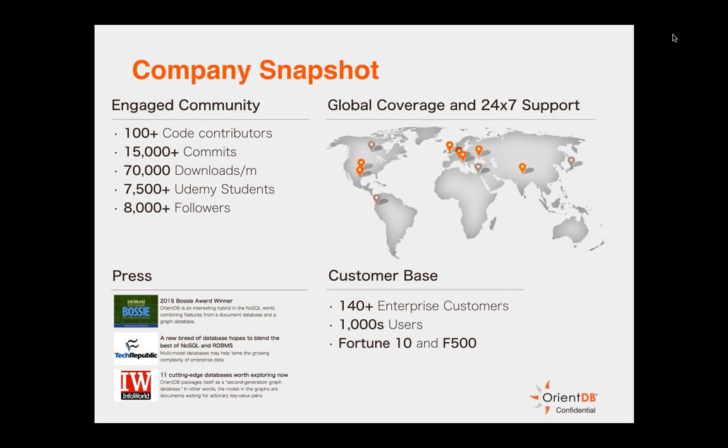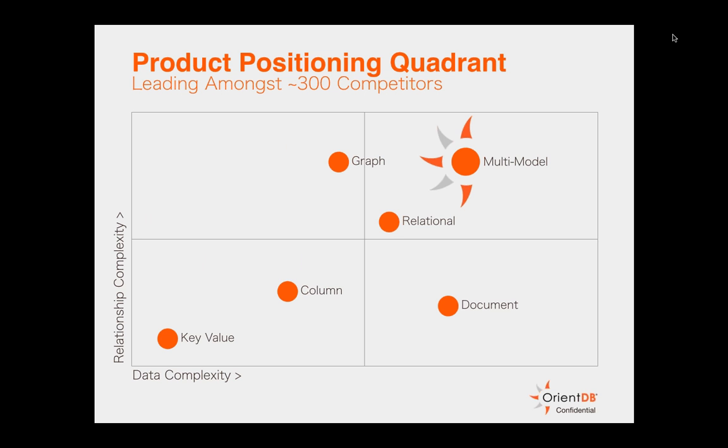So a few words on the company. We are present globally. We have offices in the US, we have offices in Europe, we have offices in APAC, more than 140 enterprise customers, thousands of users, including Fortune 10 and Fortune 500. We are an open source company, so we believe in the importance of community. We don't do everything alone. We actually have more than 100 people who are contributing to our code. We have 50,000 commits, 70,000 downloads per month, more than 7,500 students on Udemy, and 8,000, now 9,000 followers in total.